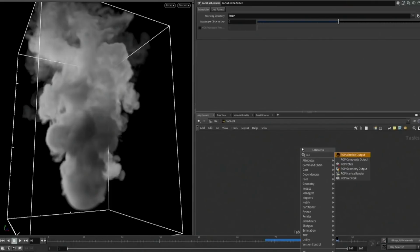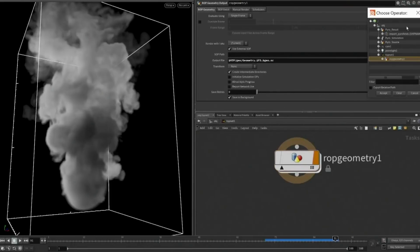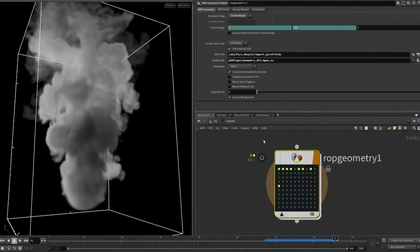And inside here, we're going to put down a node that you're pretty much already familiar with, the ROP geometry node. And this is literally, you point it at the geometry you want to write to disk. In this case, a simulation. We're going to render out 100 frames of this simulation, and we can use this new task graph to do it.